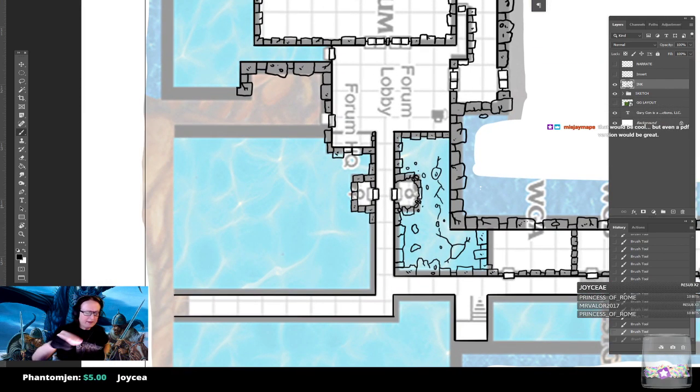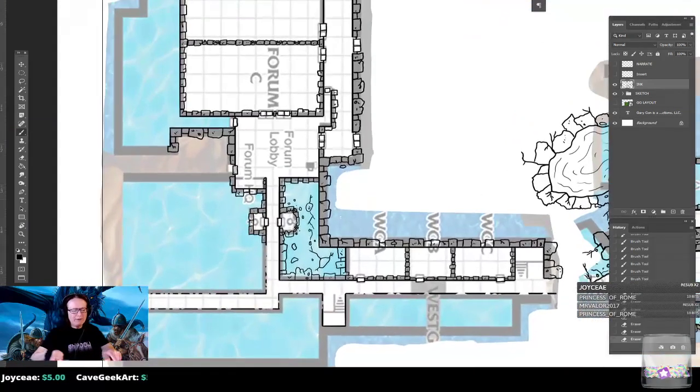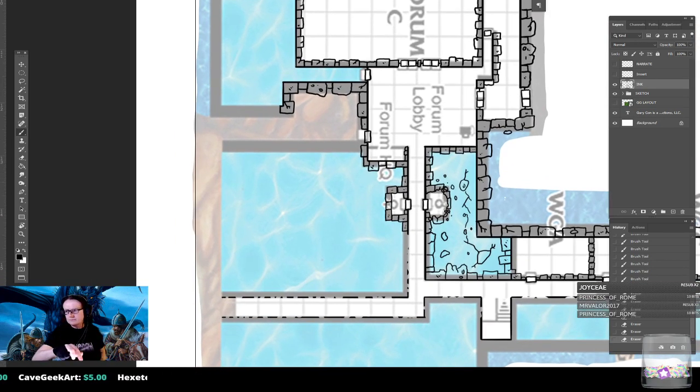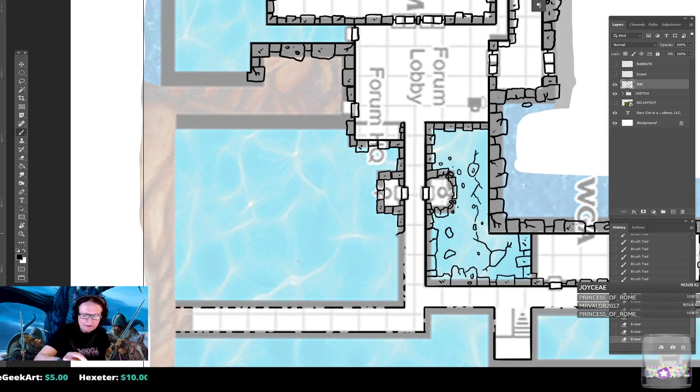Alright, let's start over here. I don't know if we're actually going to do caves there or not. Maybe we will. And then the writer Jeff can decide what he wants to actually do with them. PDF. I think at very least you should be able to get a PDF. I think that's fair.